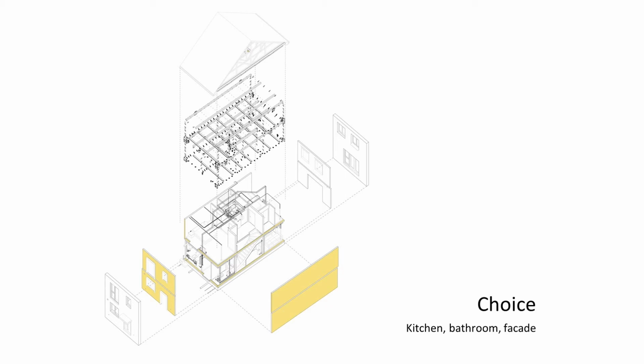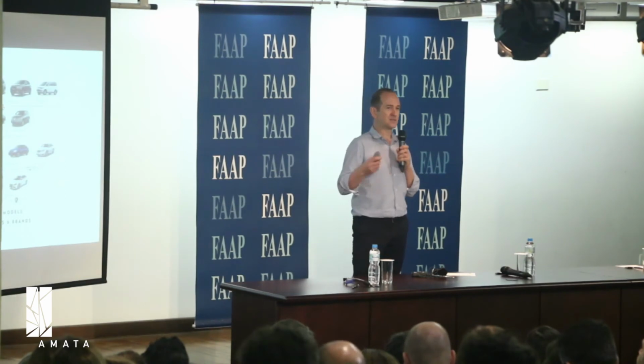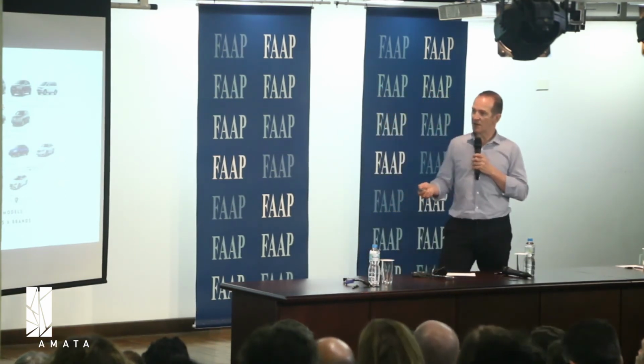Now if you think about the car industry, this is a Mitsubishi, that was a Mitsubishi, that is a Mitsubishi GS platform. So that's one chassis which provides 14 different cars. If you buy an Audi A4, you have over 1 million choices when you buy an Audi A4. And yet in architecture, when we provide somebody with a home, we often provide them with a kind of sufficiently mundane product. You know, the white box that nobody's not going to like, but do they really like it?